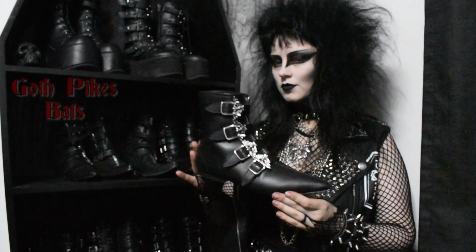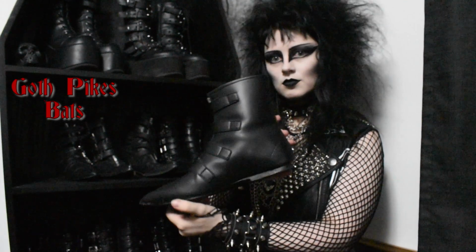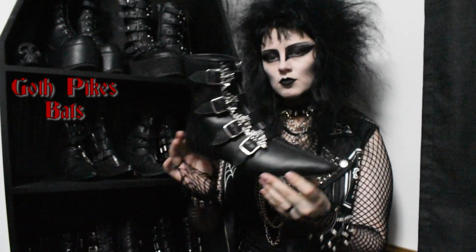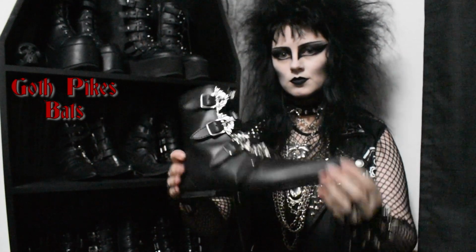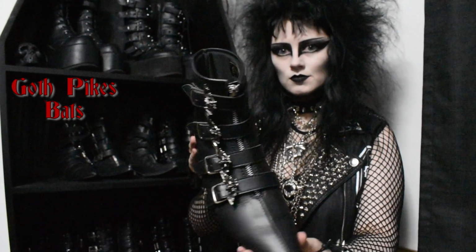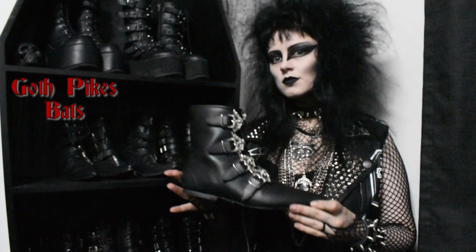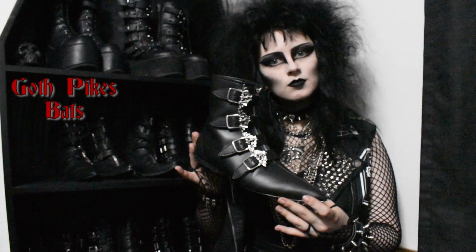This is a newer pair of goth pikes. They don't have as much tread as the old ones, so they kind of feel like slippers when you walk in them. You kind of feel everything. And they've got the really pointy look to them, the classic bat buckles. I really love them. Right now, in order to get them, you do have to order them through their Facebook on their Messenger, so it is a little bit weird. They did take PayPal when I got mine.